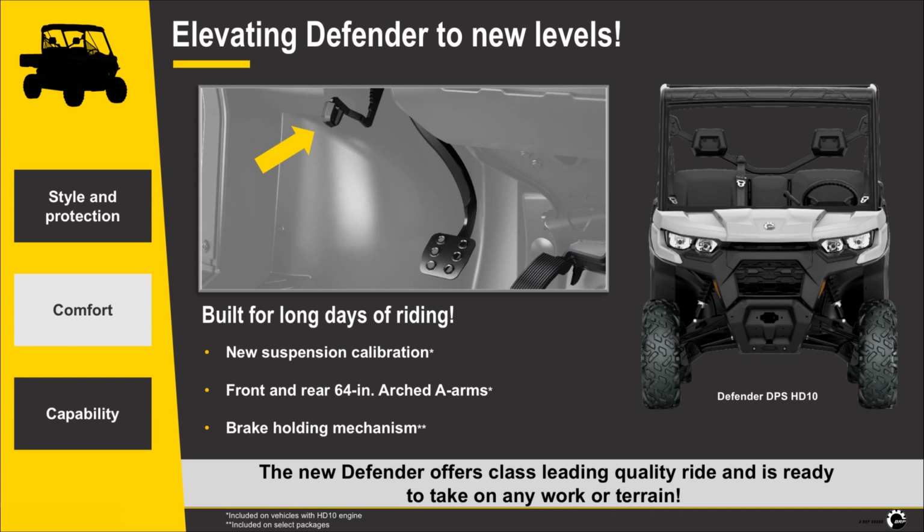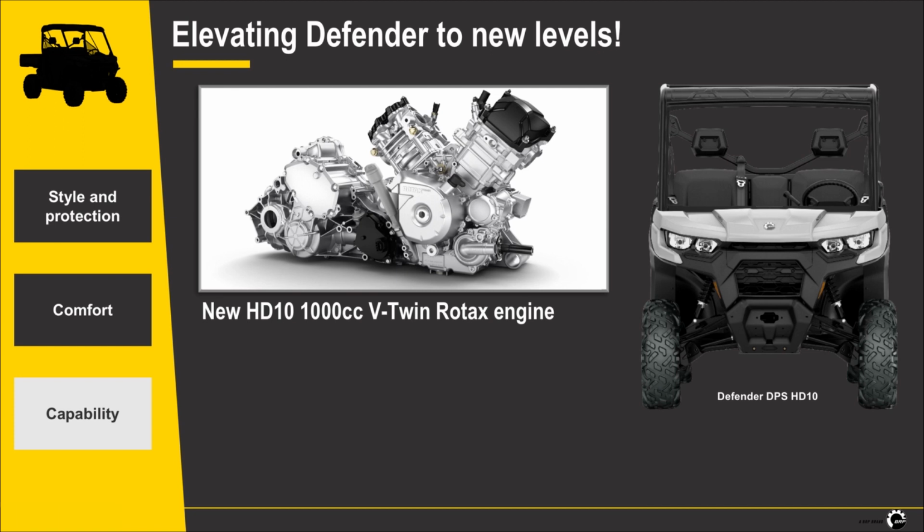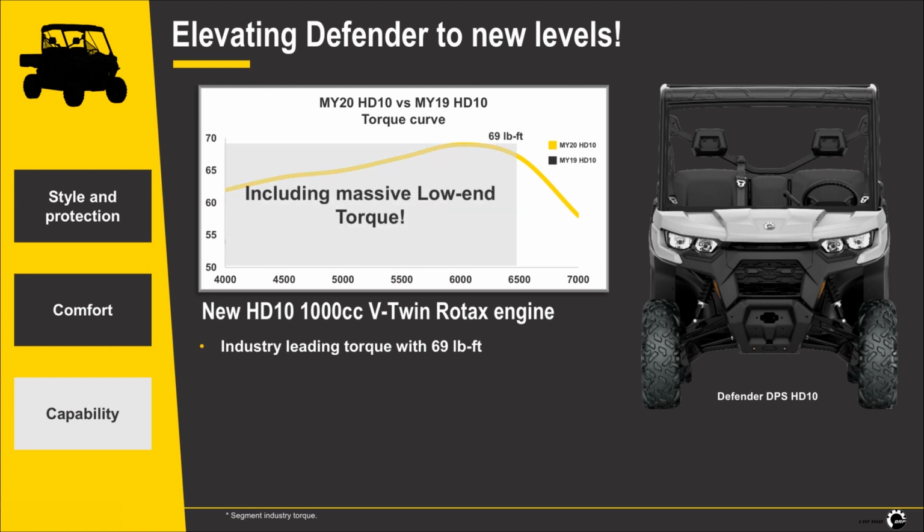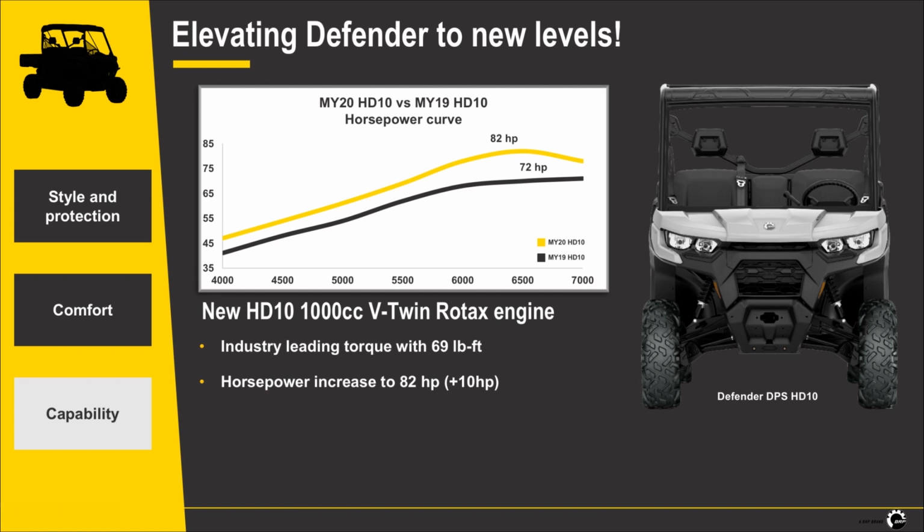Now that we've gone over the improvements in style, protection, and comfort, let's look at another product news that helps elevate the new Defender to new levels in terms of capability. We're talking here about the new HD10 1000cc V-twin Rotax engine, delivering industry-leading torque with a tremendous 69 pounds-feet. As you can see from this chart comparing model year 19 and model year 20 models, the new HD10's massive low-end torque translates into increased towing strength, since this is the range most often used to get the job done. As well, it delivers an impressive horsepower increase that now reaches 82 horsepower, letting riders get where they want to go much faster.